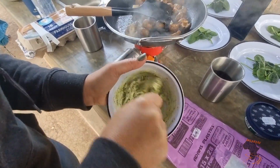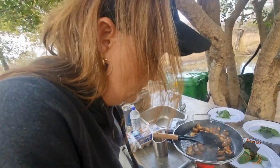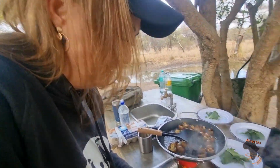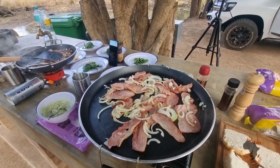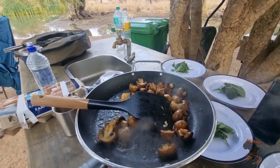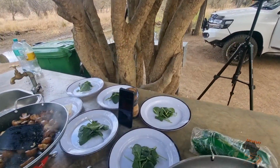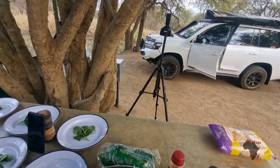Nice cream cheese and basil pesto being mixed up here by Liffy. Hello Liffy. Okay, so son op hoopie, bacon. We're going to caramelize the onions now. Then we have some mushrooms spiced and baby spinach leaves on that side, except for Isia, who's allergic to green leaves.